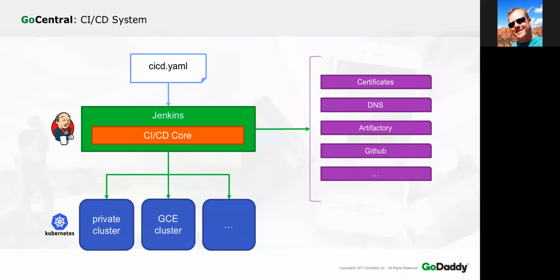Our system is very similar. A YAML file is dropped into a GitHub repo, and that file drives how the application is packaged and deployed. When a repository is created in our private GitHub, Jenkins, using the CI/CD core, creates the pipelines and configures the post-receive hooks in the GitHub repository. When commits are pushed to the master branch or pull requests are issued, Jenkins runs the pipelines which interact with the different services needed to package and deploy the application.